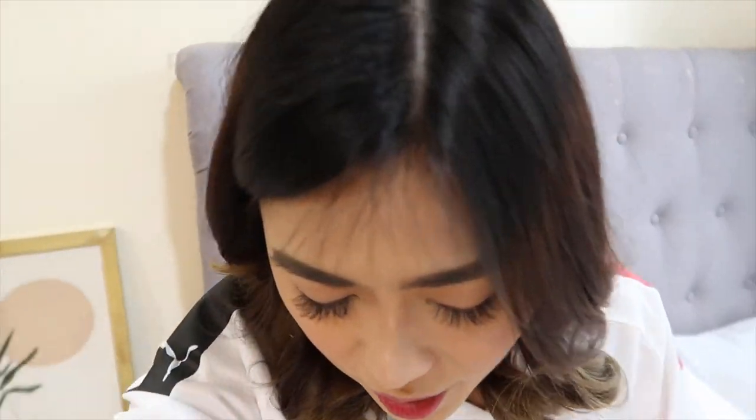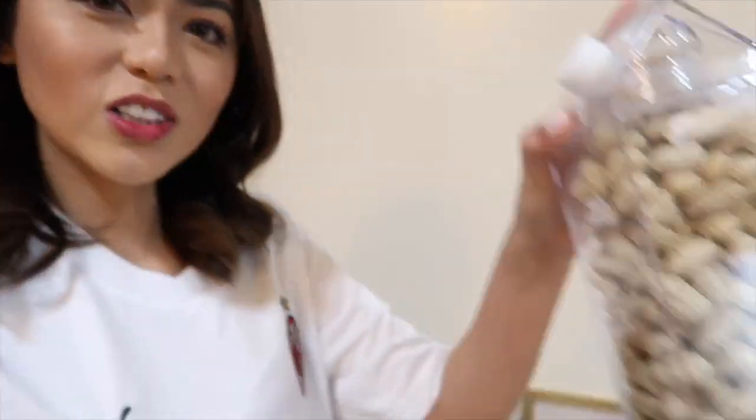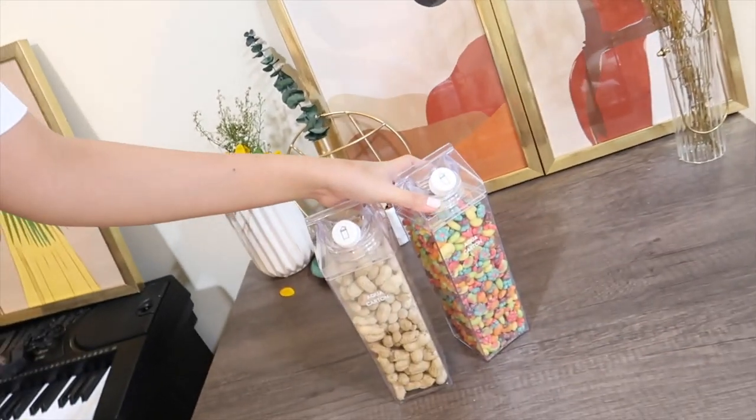So, anyway, yeah, since we're talking about home decors, my aqua carton can also be a home decor. So, before, nung wala pa akong mga design, ayan, pwede rin siyang lalagyan ng cereals mo, ng things mo, coins.